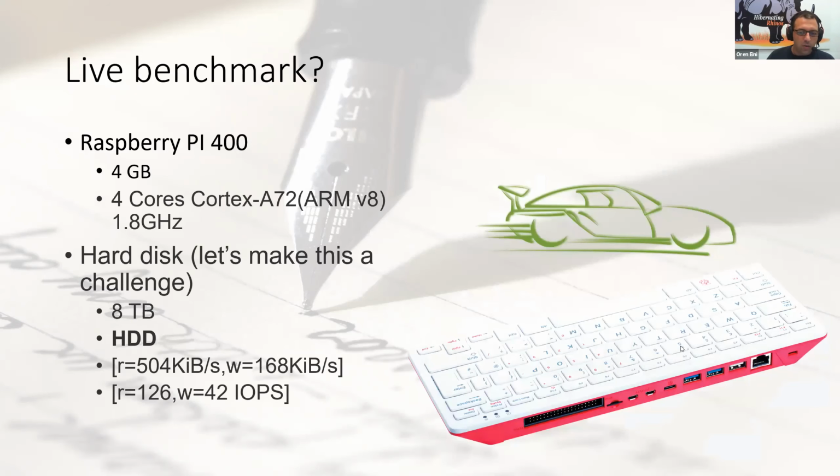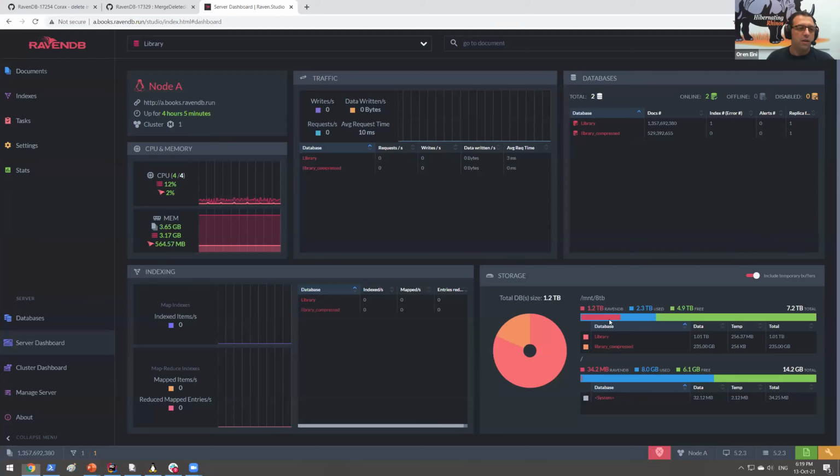And now we're going to take this. And again, this is a Raspberry Pi inside a keyboard. I love the idea, by the way. And we're going to try to look at some numbers. So let me check something. So now you can see that we have the Raspberry Pi running. It's mostly not doing much.